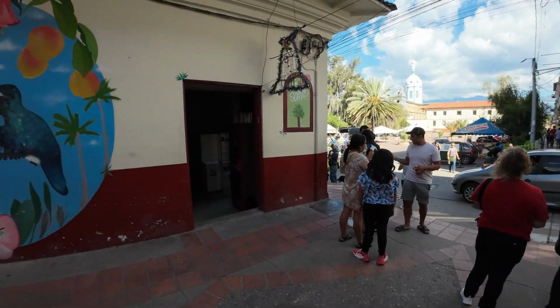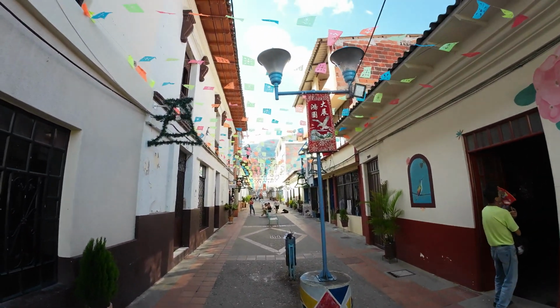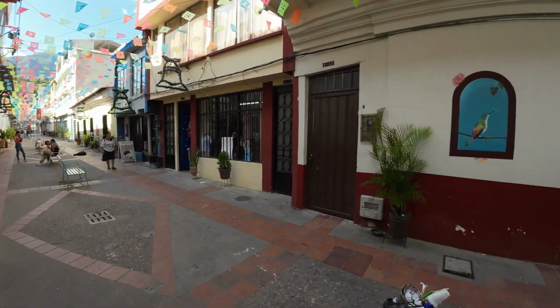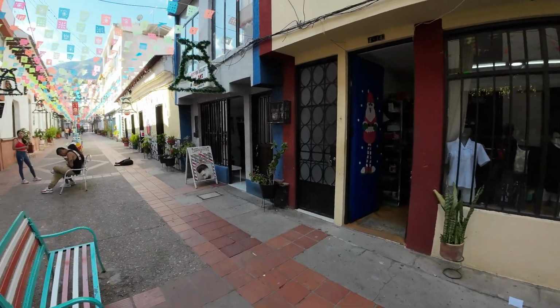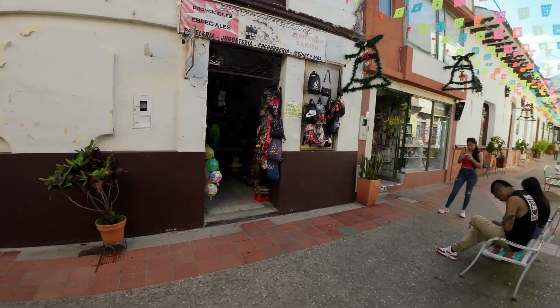Finally, some fellow tourists. But this is quite nice. The little flags strewn across here. Yeah, this is kind of reminding me a little bit of Cartagena, where they have all the flags up.